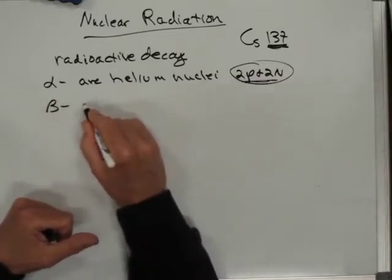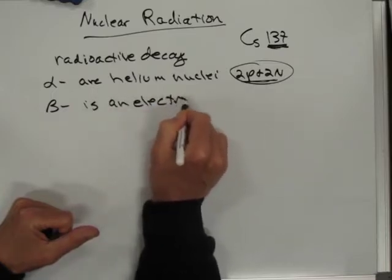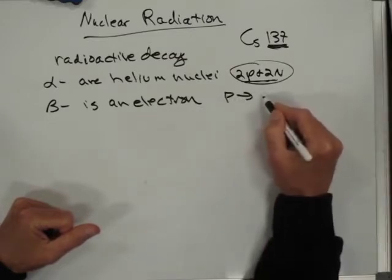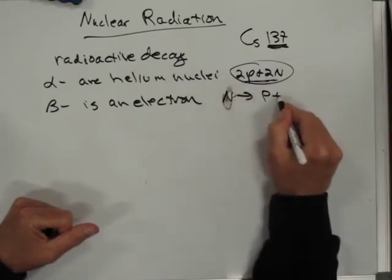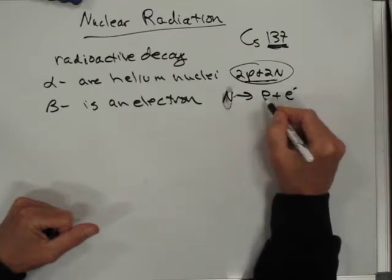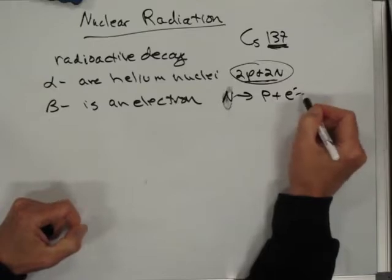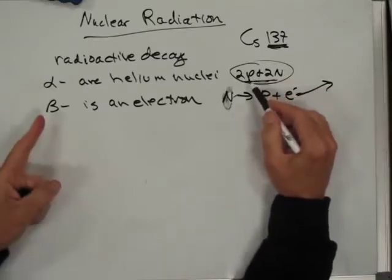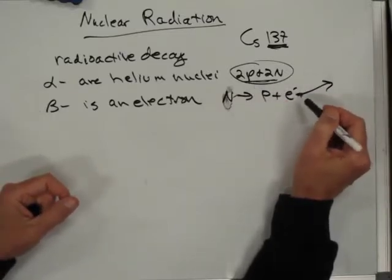The beta particle is an electron. That's what happens when a neutron becomes a proton plus an electron. So a neutron in the nucleus will convert into a proton by spitting out an electron, and this will go out at high energy. Anytime they're spit out from the nucleus, they often have very high energies, and so they're very dangerous.